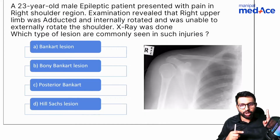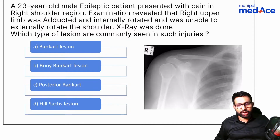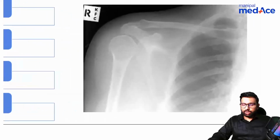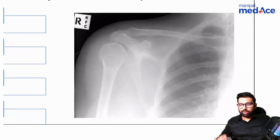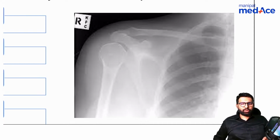The first layer I want you to solve is what type of injury this is. What type of injury is shown in the X-ray is mentioned in the clinical features. What is this injury? Is it a fracture? Is it a dislocation? What type of dislocation is it? Okay, I'll focus on the X-ray also so that you get a better view. Can you see any sign that will help you understand what type of dislocation this is?